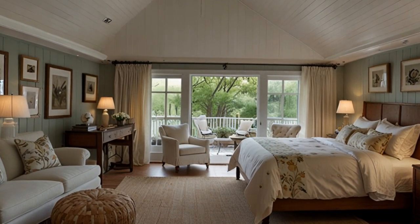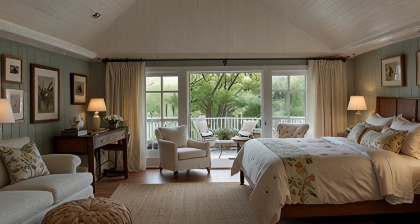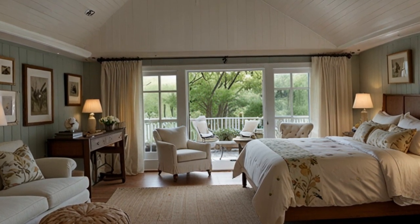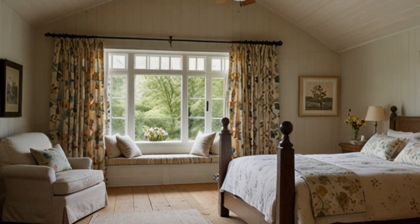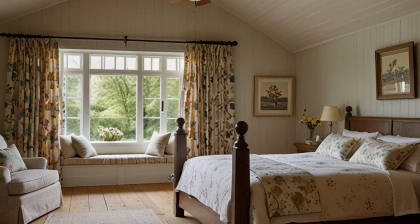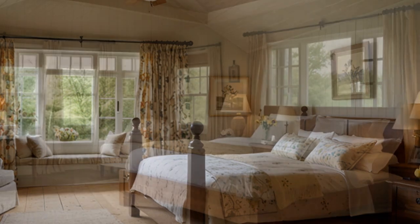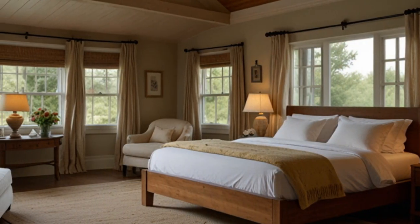Kitchen. In a cottage kitchen, charm and practicality coexist. Open shelves display crockery and glass jars, while butcher block countertops and farmhouse sinks evoke a bygone era. Painted cabinetry in muted tones or soft pastels reinforces the style. Woven baskets, hanging pots, and potted herbs add visual and functional interest.